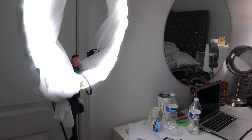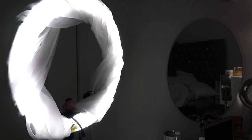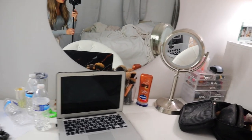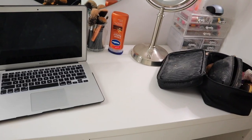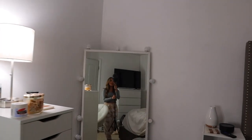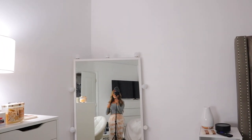So this is what my room currently looks like. I have my ring light here because I do not have the best lighting, since it's dark outside. I have so many water bottles, my makeup brushes, and a random Vaseline. You know the deal. And that's me in the mirror. I'm holding this tripod. I love this tripod. This is what I use to take pictures for my Instagram because no one really wants to take pictures of me and I'm very picky.